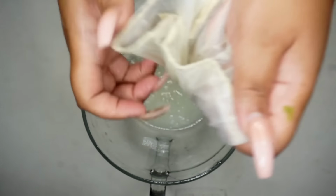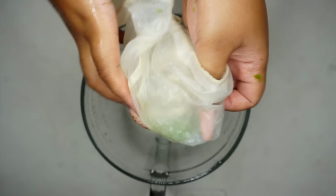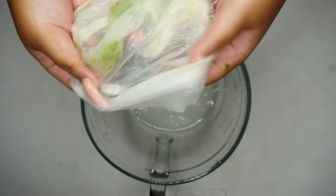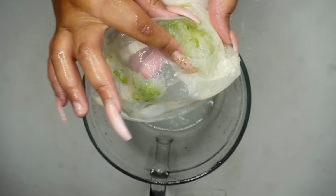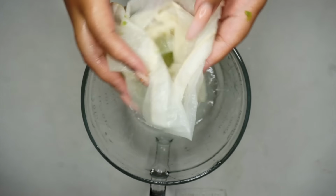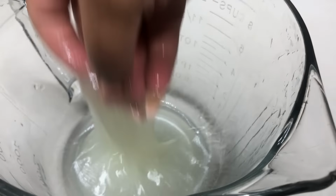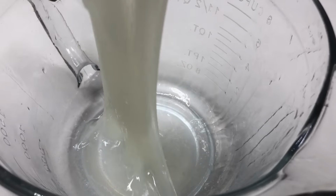And that's what it looks like after squeezing the hell out of it. You can see all these pieces that are left in it. Those pieces would have been in my hair and a pain to rinse out of my curly hair. So I suggest that you strain your aloe too if you're going to go this route versus just putting the plant on your head. And I wanted to give you a texture shot of this loveliness.